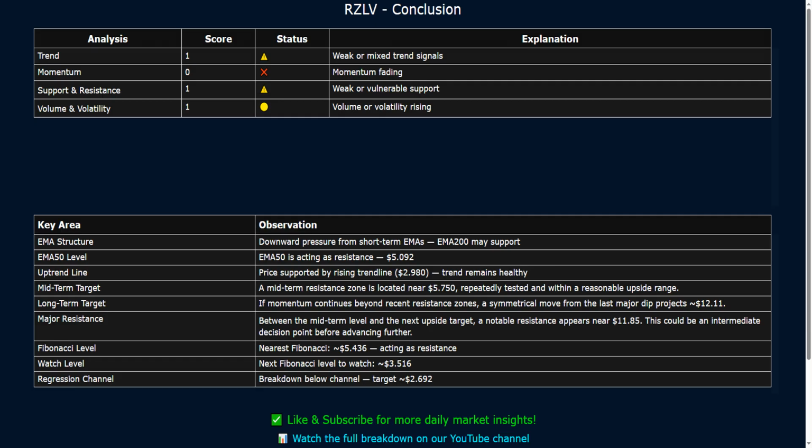Nearest Fibonacci level is $5.436, acting as resistance. Next Fibonacci level to watch is $3.516. Breakdown below regression channel, target is around $2.692.